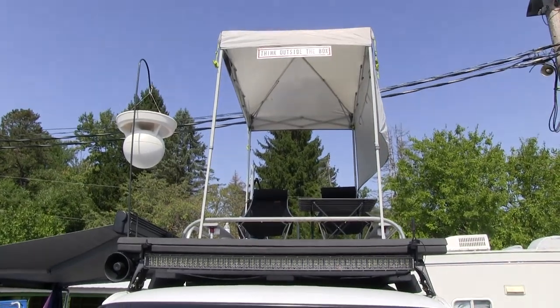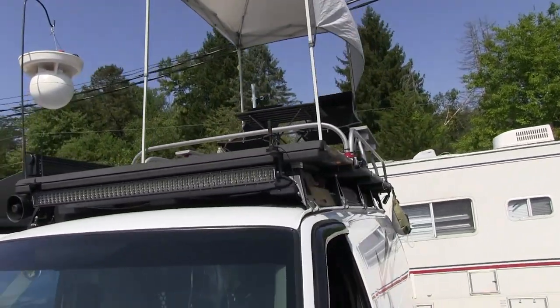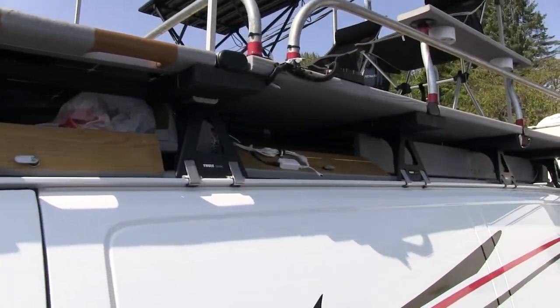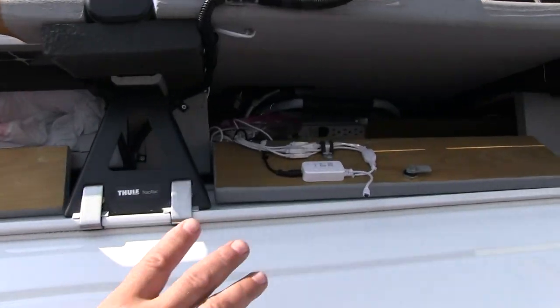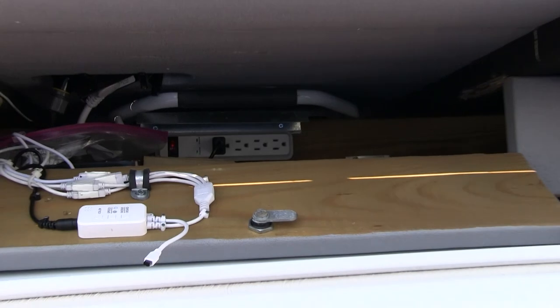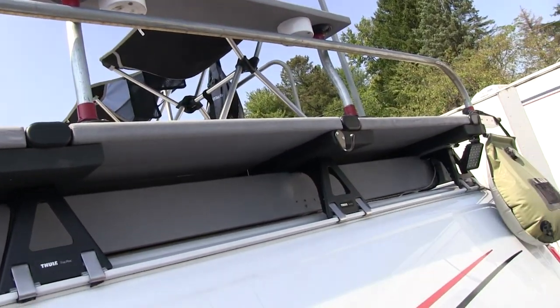So I got power on top of the deck, so I can plug in. I could watch TV on top of the deck. Okay, more storage compartments here. These are my control lights for all my LEDs. These bars over here, every single one has LED lights on them. They actually, if I play music, they'll actually flash to music as well.